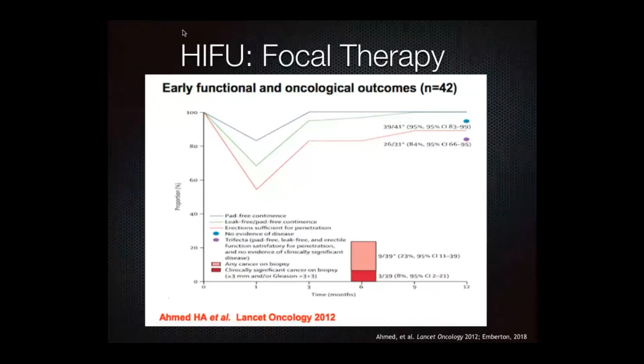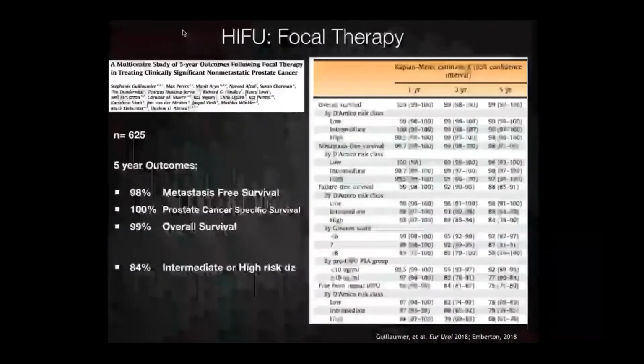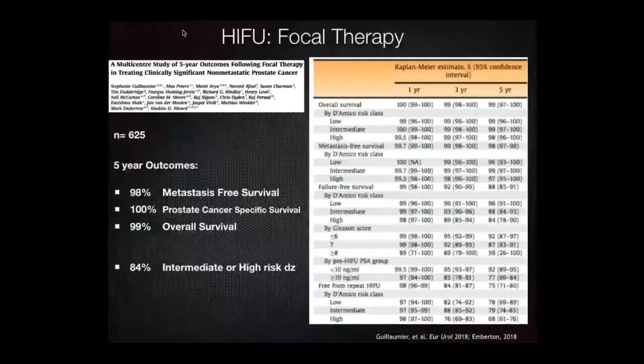And a most recent study that was just published in European Urology this summer followed patients undergoing focal therapy in a multi-center study looking at more than 600 patients for 5 years. And they found that 5-year outcomes for men undergoing focal therapy had a 98% metastasis-free survival, 100% prostate cancer-specific survival, and a 99% overall survival. And what's amazing about this is that 84% of the men who were included in this trial had intermediate or high-risk disease.